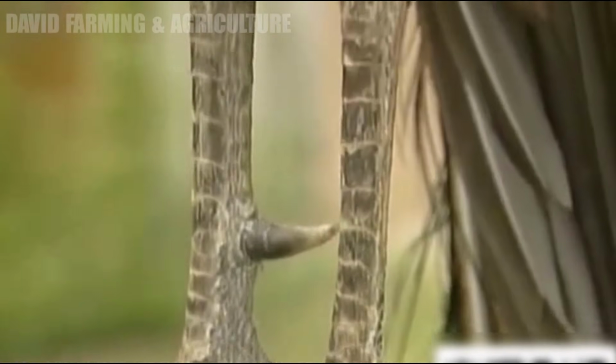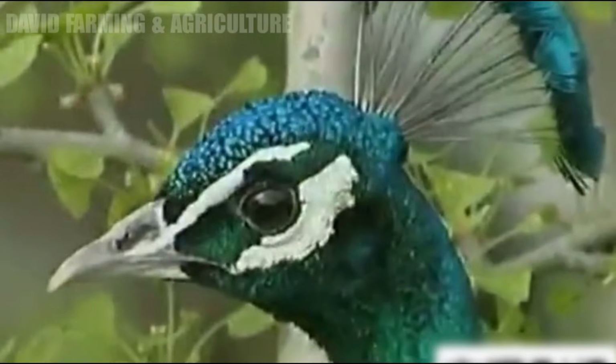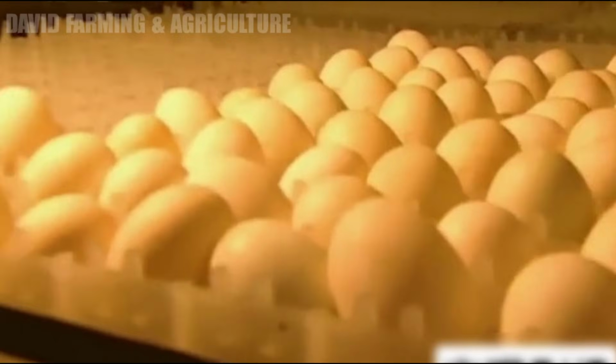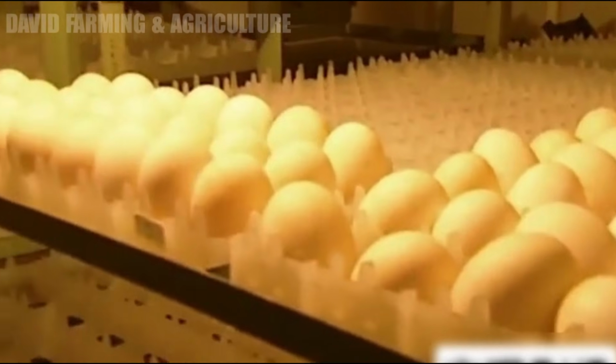The first step to starting a peacock farm is for farmers to purchase eggs or baby peacocks from reputable breeders. Large-scale farms may also import peacocks from abroad to diversify their gene pool and breeds.